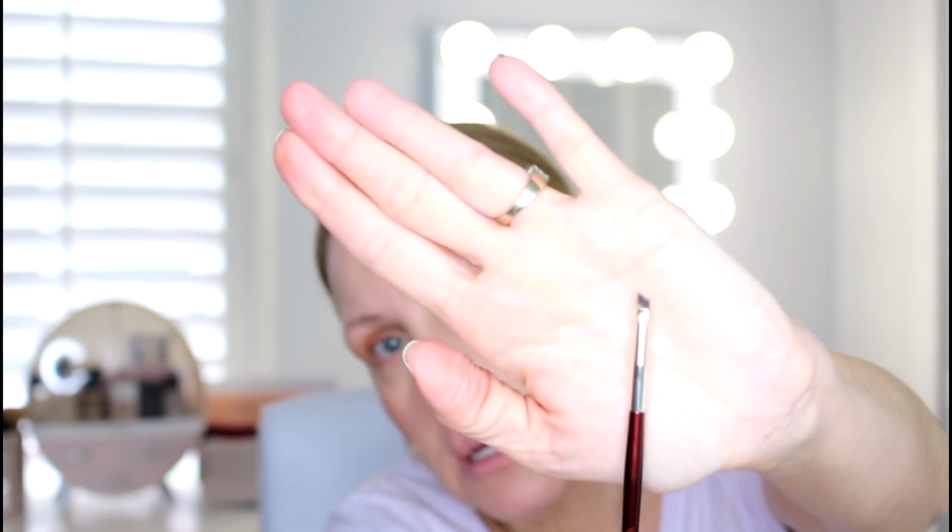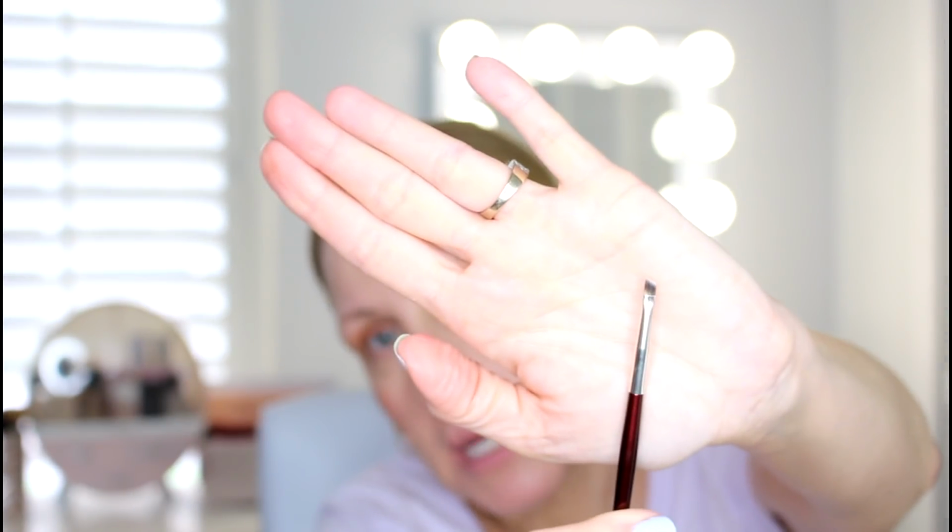But I'm going to use this brush. I haven't used it yet. This is from BK Beauty, the number 208. This was sent to me by Lisa as well, by BK Beauty. Okay. And I'm going to use the same palette. I'm going to use the darkest brown that's in here, all the way down there. And I'm going to take that, get on my brush, tap it off.